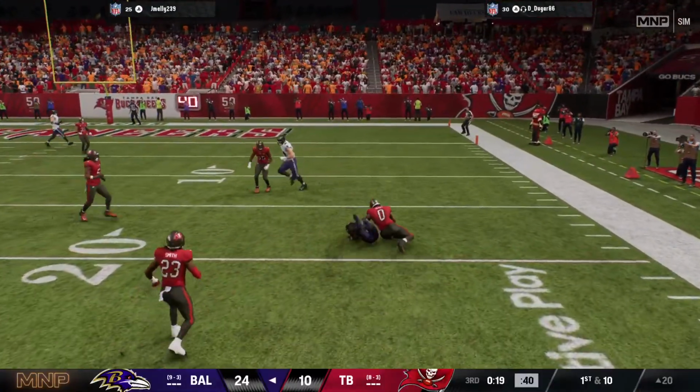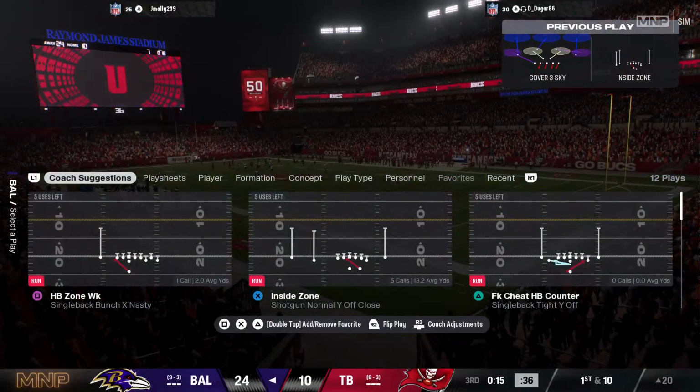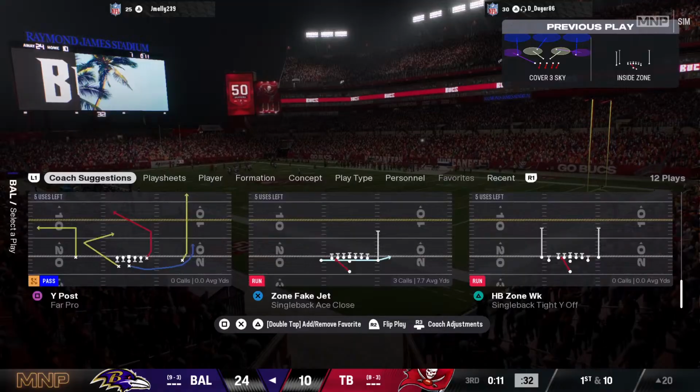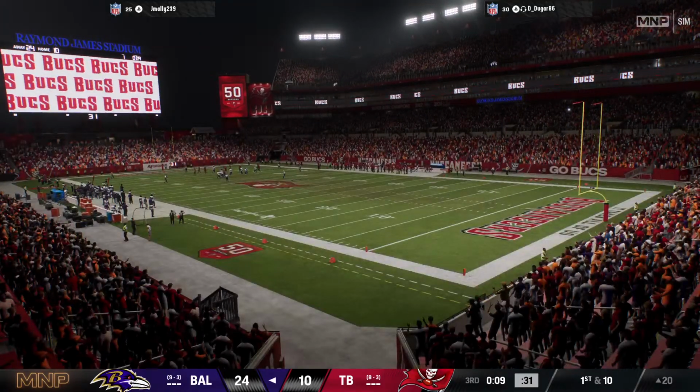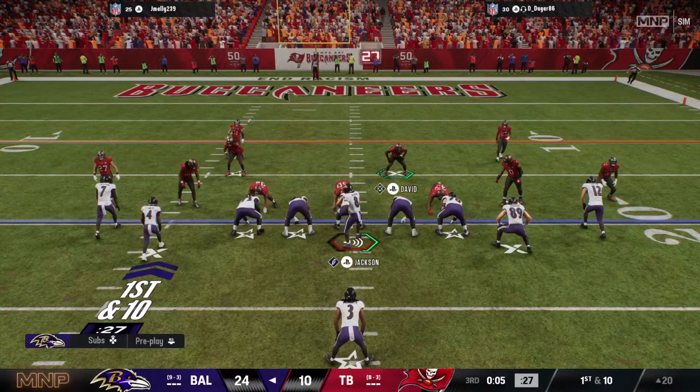Completed to his running back. And he's down inside the red zone before hitting the deck. They get an even 10 on that play. And that's good for a Ravens first down. It sure seemed like he knew exactly where he was going with that right off the snap.